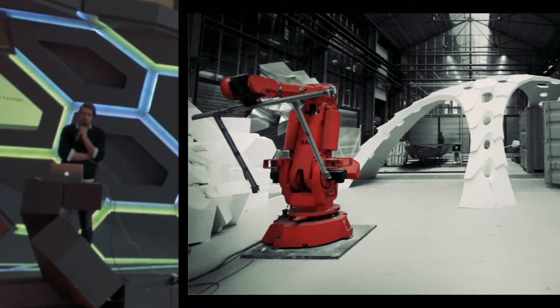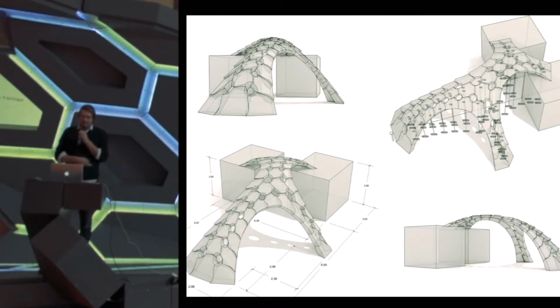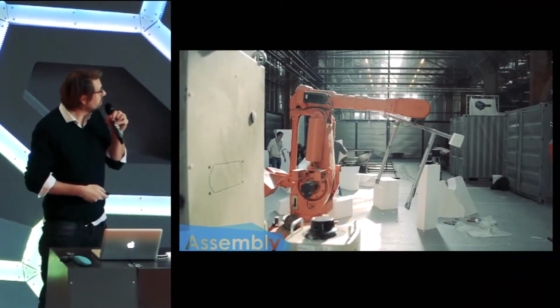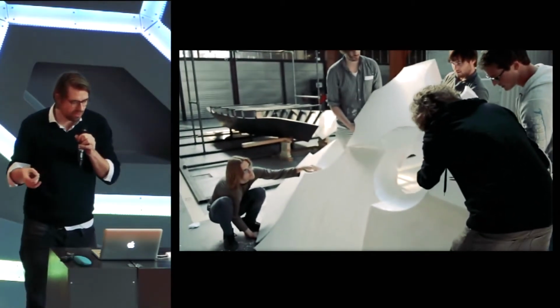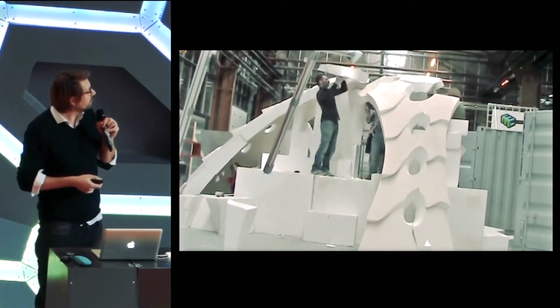is working at the Block Research Group at the ETH, who's the author of Rhino Vault, a really fantastic software that allows you to design structures that are compression only. I'll address that more in depth later. And here we really took that approach of hot wire cutting. We brought it to the industrial robots that allowed for much more freedom of movement, allowing us to create elements that are more intrinsic. And at the RDM, we really explored that freedom.